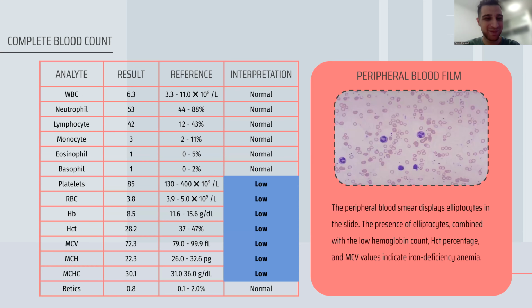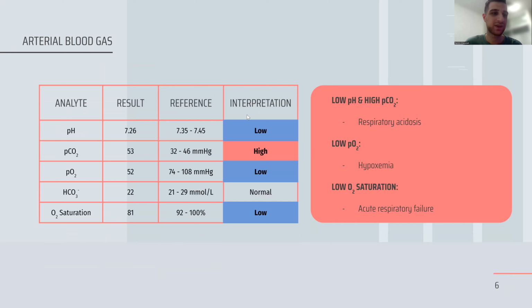So moving on to the complete blood count, the concentrations of the platelets, red blood cells, hemoglobin, HCT, MCV, MCH, and MCHC are low, and that combined with the erythrocytes that are found in the peripheral blood smear, we can conclude that the patient most likely has iron deficiency anemia.